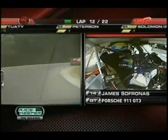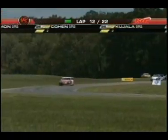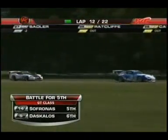Sofronis all over the back of Daskalos. Daskalos a little wide of the apex. Sofronis shows the nose. Sofronis dropping the hammer on the Porsche. He's through. Boy, he knifed through that absolutely beautifully.